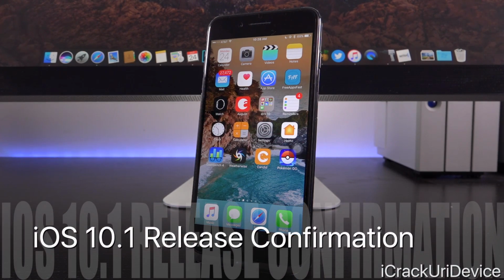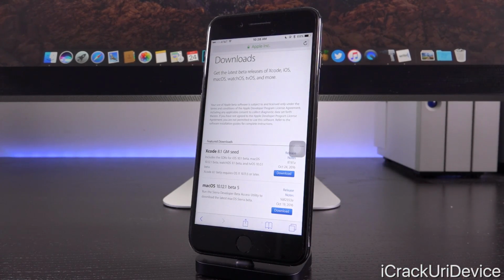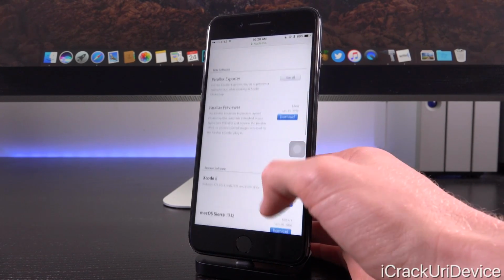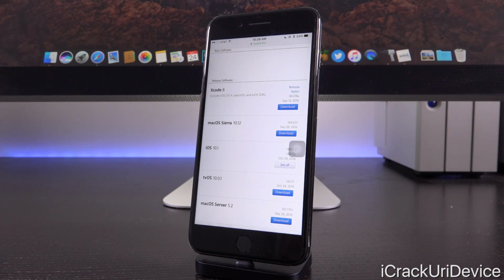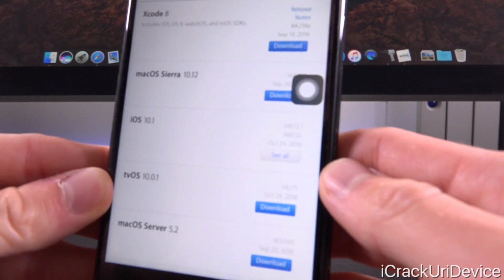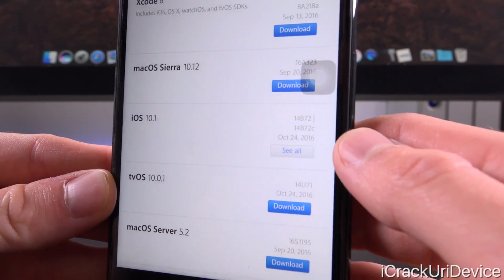Alright, so let's go ahead and get straight into this first of all by opening up Safari and navigating to Apple's Developer Center, which is actually good for a number of reasons beyond just showing us what the latest beta releases are, because beneath the featured downloads, as you can see the latest betas right here, we have what Apple deems as their release software section. So these are the current public versions of various things including Xcode, macOS, iOS, tvOS, macOS Server, and watchOS. But as you can see for iOS, we have iOS 10.1 as being the latest firmware, and we have it issued on today's date, October 24th, 2016. You can see that right beneath the build number there.